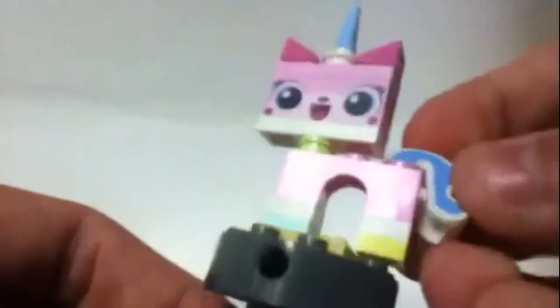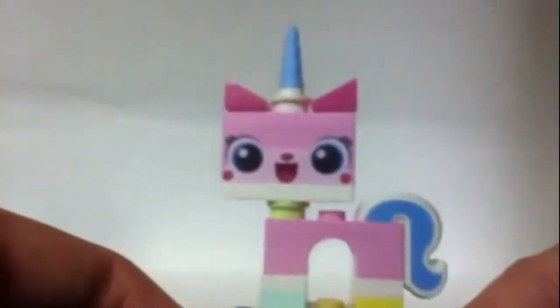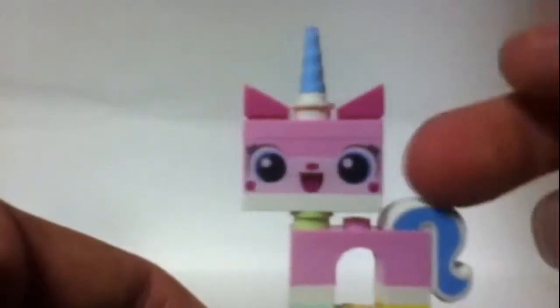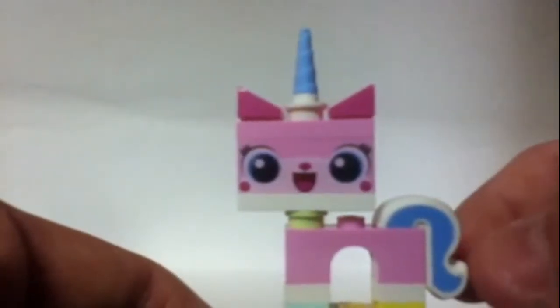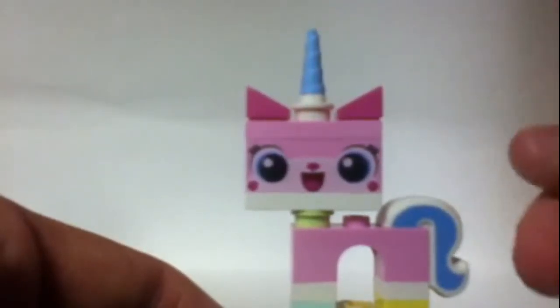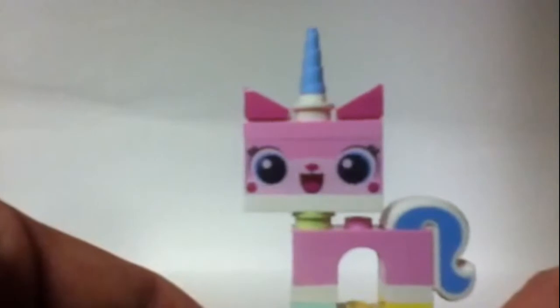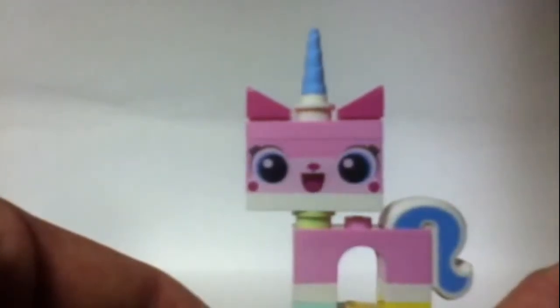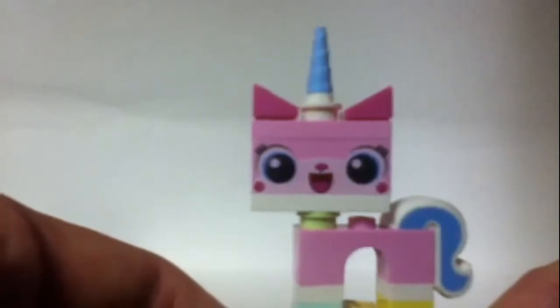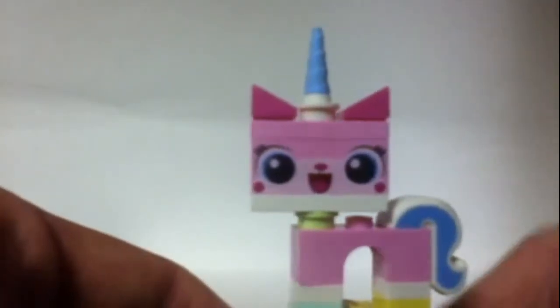Now, you saw before we have the tail, and you can see how well that fits onto the body, because it just has a flat side. So you can just attach it like so. The tail is the same in every set, but it does change color. It just means that it's the same mold. And most of this Unikitty is, well, she's just a happy version of it. She's very joyful, very positive. I'll probably talk more about her personality and such with the LEGO Movie in-depth analysis.